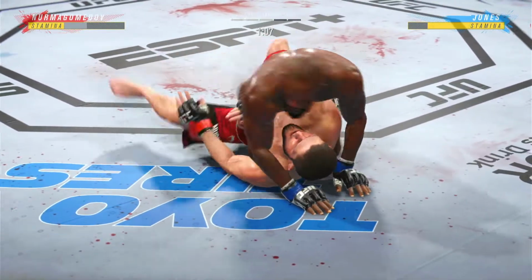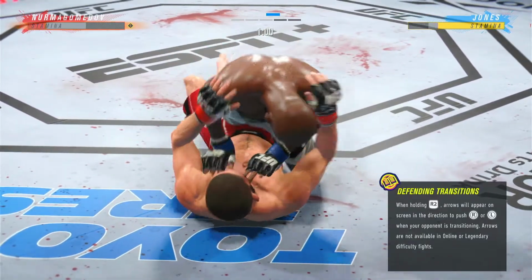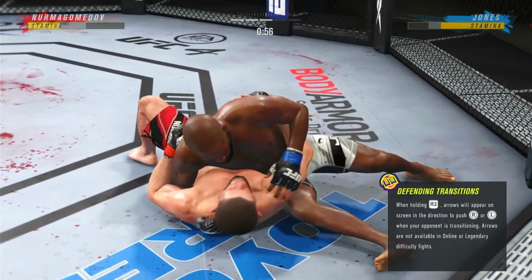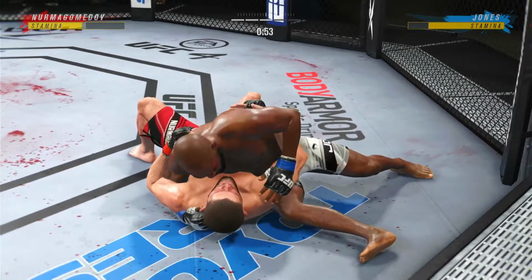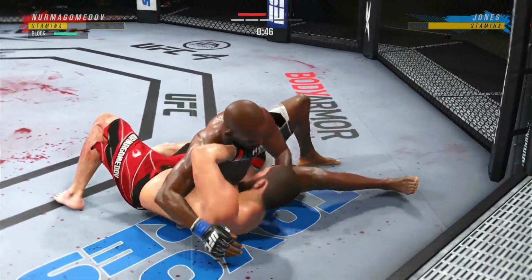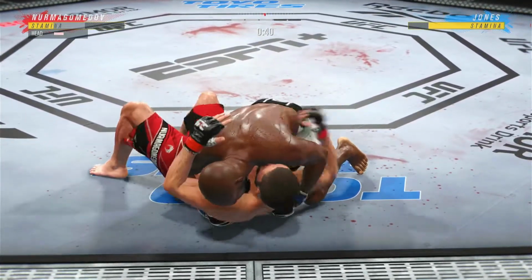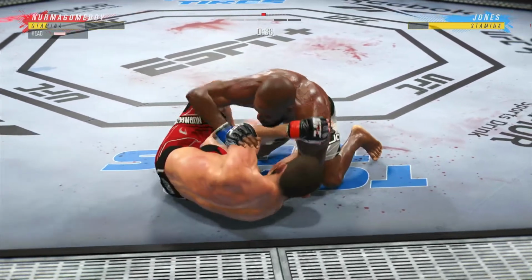Crazy accuracy and efficiency with these ground and pound strikes here, and if you're the opponent, you got to intelligently defend or the referee's going to stop it. You got to defend, but you can see him now starting to gain posture, and the intensity at which he's throwing these ground strikes is starting to improve. It's starting to elevate, motivate because he knows that he can get the finish.